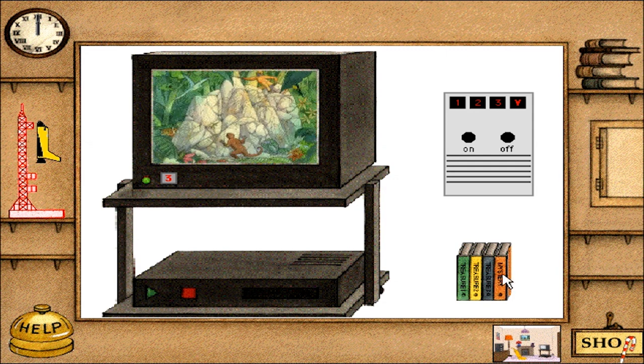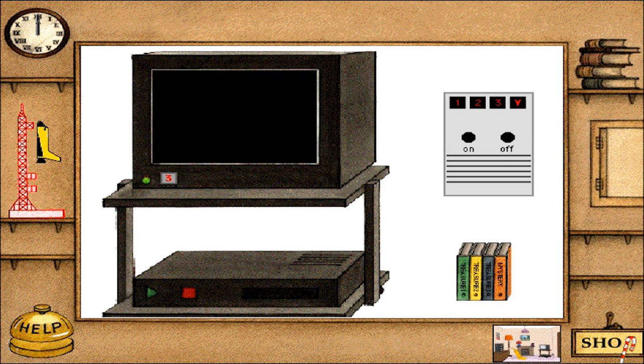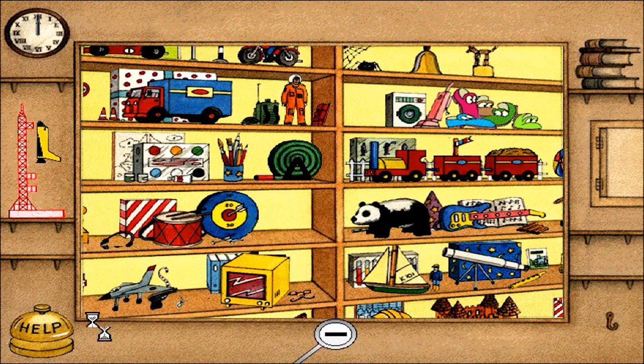And as the mice looked harder, they began to see all sorts of things hidden within the rock's crumbling surface. Until... Here it is! Cried the captain. Learn through fun.